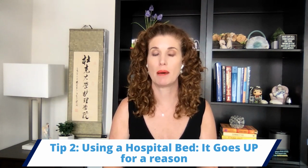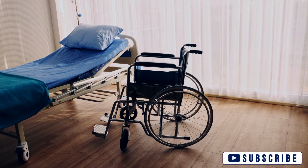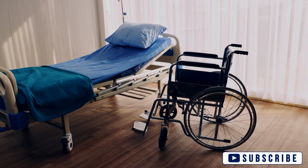So I was watching my mom try to do something, and it was obvious that it was starting to hurt her back. And I was like, Mom, you need to raise this bed up. So once we did that, we also had side rails that we could put up, and then we could roll my grandmother from side to side to do some of the different care activities.